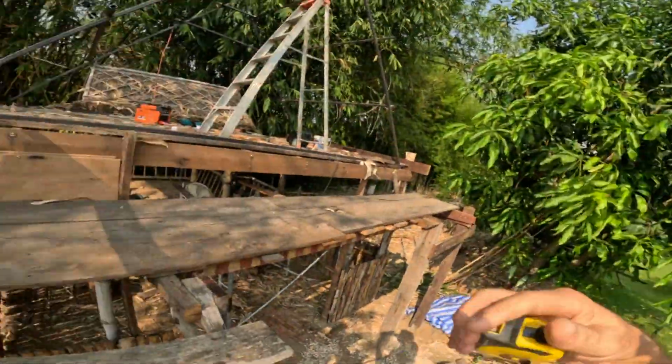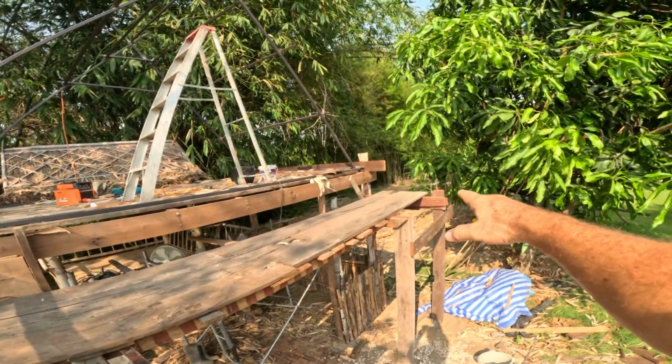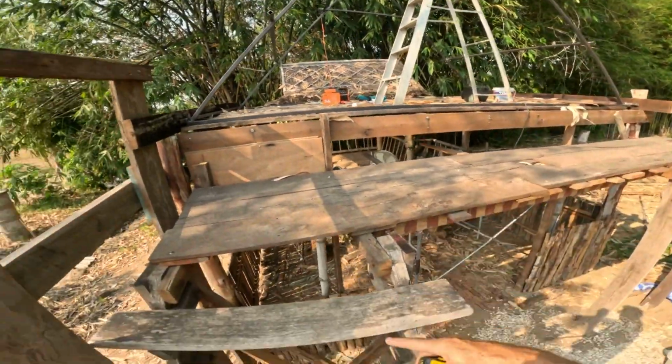And there it is, man. Check it out. Boom. So I got this lower platform, and you'll just come up the stairs.